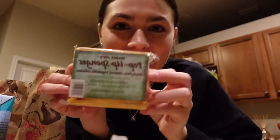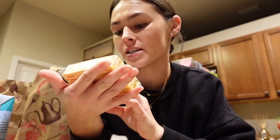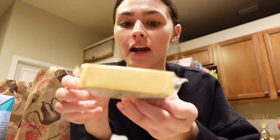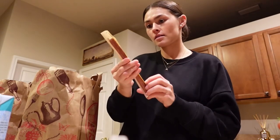Oh, and then I thought these were fun. So I got these pop-up sponges. It said it had 12 in there, and I guess you just run them underwater and they pop up into a sponge. I've been needing new sponges, and normally I get the replacement heads from Target, but I figured I'd try these instead. And then a Chomps beef stick. This is the turkey one.